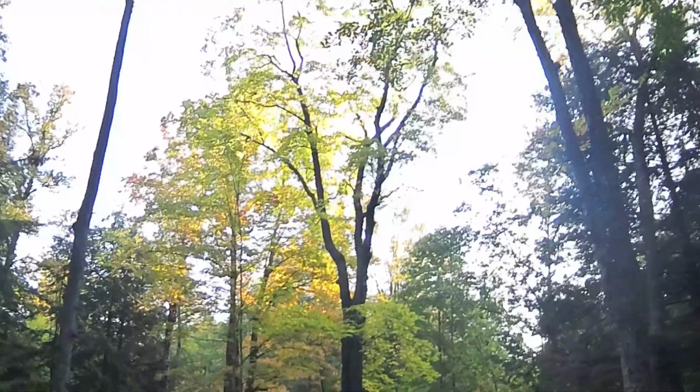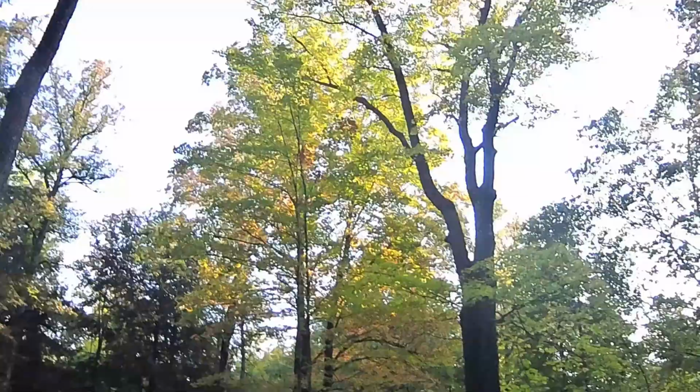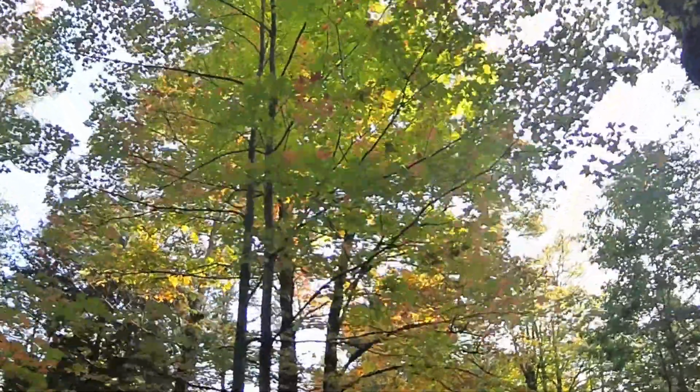These trees are catching the light beautifully this morning. Just starting to turn here. I'm here mid-September. Hot days, cool nights.